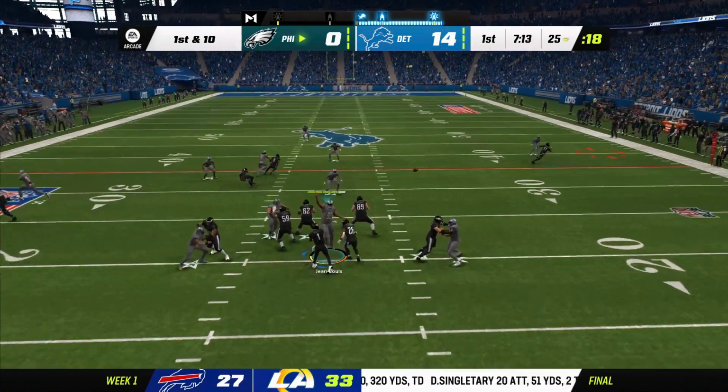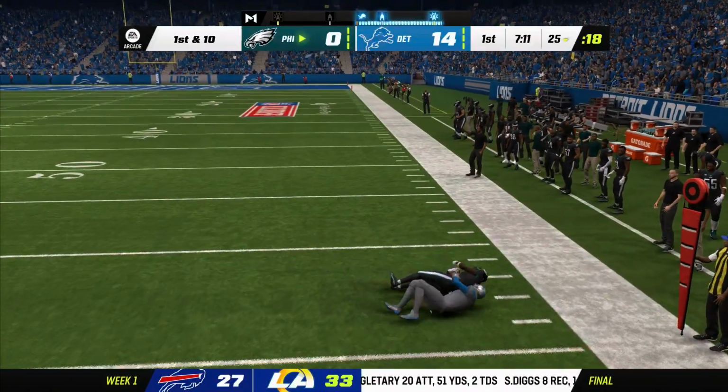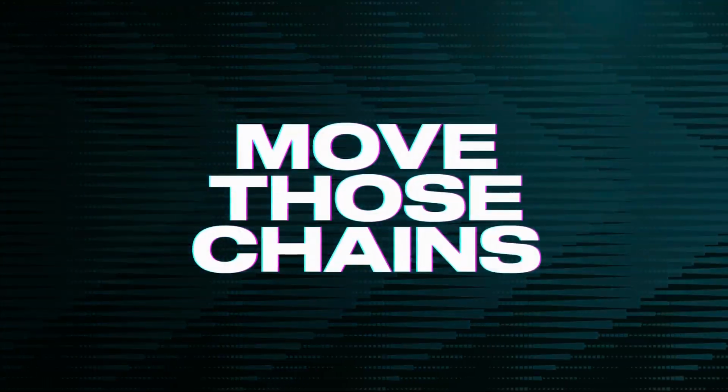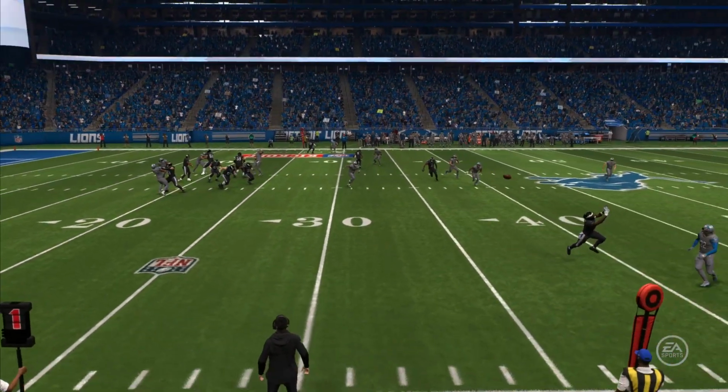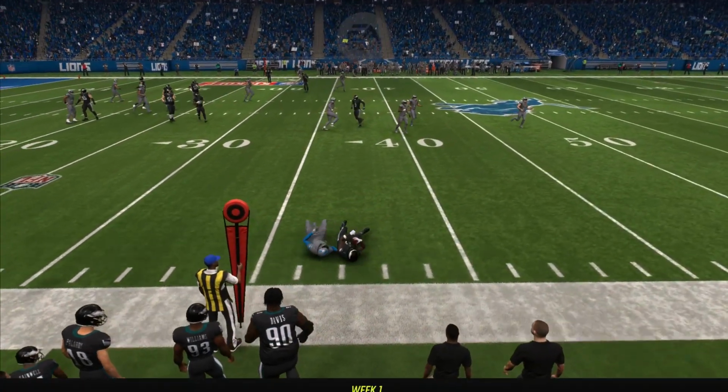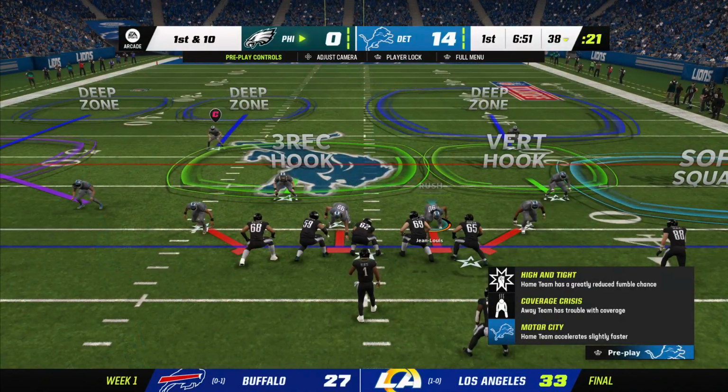Trying to shake off the interception. He'll look to throw. He'll get this one complete. That's A.J. Brown. And they're able to get this one across the 35. Give him 13 yards on the opening play of the drive and also give him a first down.